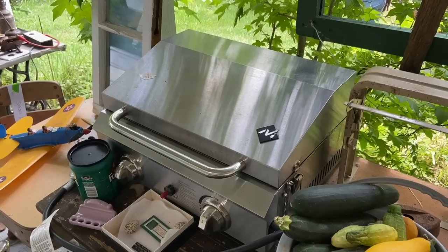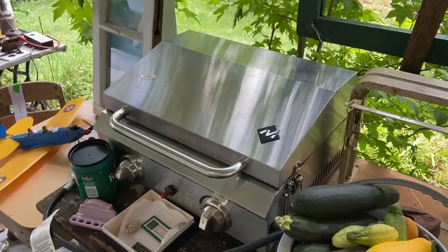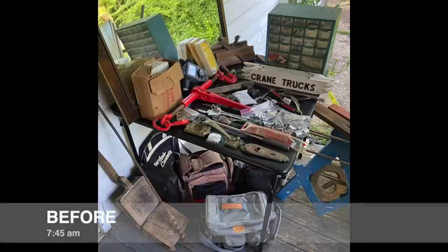So we have this nice gas grill for $25. They sell for about $100 new, so that seemed like a pretty fair price. Did have some regular estate sale items. This table full of tools, well, this is the before picture. It's all sold. It's gone.